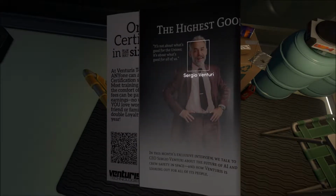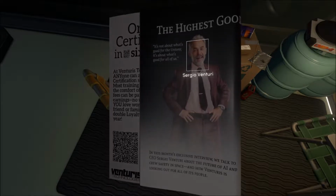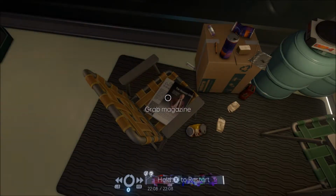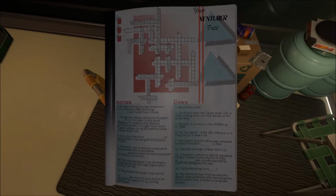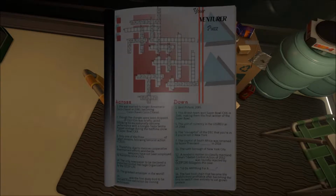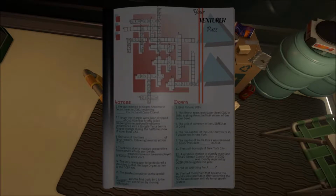In this month's exclusive interview, we talked to CEO Sergio Venturi about the future of AI and crew safety in space. Now, Venturis is looking out for all of its people. No. It really wasn't looking out for the people on this ship, on this space station. Okay, Cross, she was married to singer Anne-Marie Coco Chanel. Right, okay. I'm not sure if any of this is going to be particularly relevant to us.